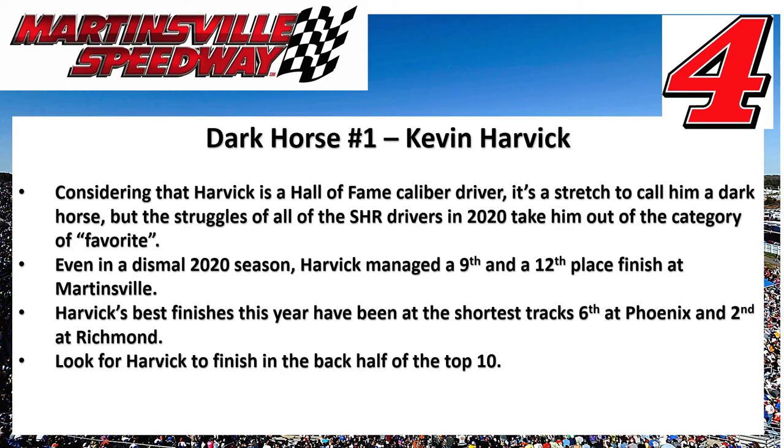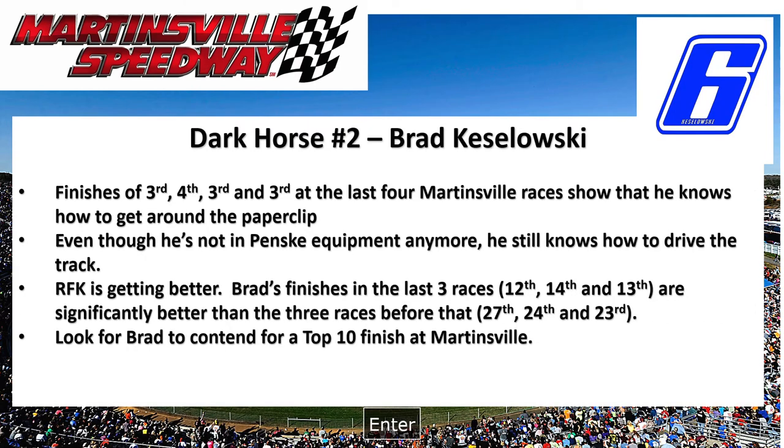Also, his two best finishes this year have been at the two shortest tracks, sixth at Phoenix, and he got a second last week at Richmond. So I think SHR is starting to get the ship righted a little bit. I think their short track program is probably better than their program at the intermediate tracks or the super speedways. So I kind of think I'm going to see Harvick in the back half of the top 10. He is my first dark horse.